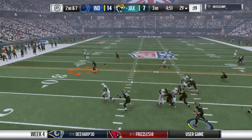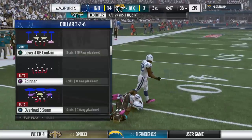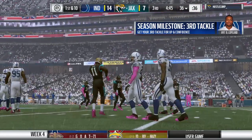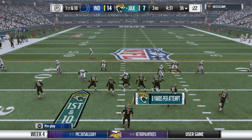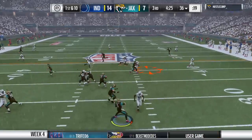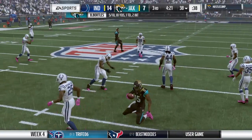On second down, here's Bortles. Completes it to Lee. It's a 7-yard gain there, and it's good enough to move the chains. So here we go, 1st and 10 now. They come out 5 wide, 3 of them to the right side. Here's Bortles to throw. Middle of the field, it's Robinson. Give him a couple on the catch.